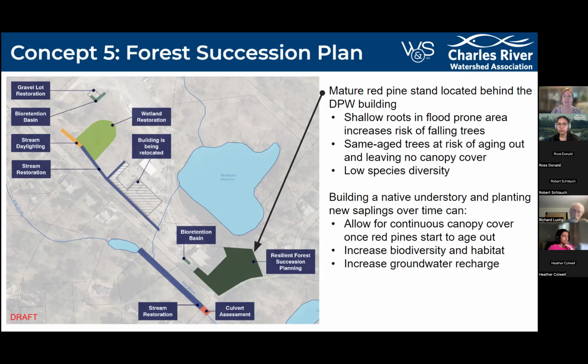What it means is looking at regeneration, so introducing native species in the understories, which can help increase the stability of the soils, but it can also help account for new canopy cover so that if all of those trees died at the same time, you wouldn't be losing a really nice stand of forest. And so starting to introduce a mixture of species as well as different understory species. So that's the last concept on this site.